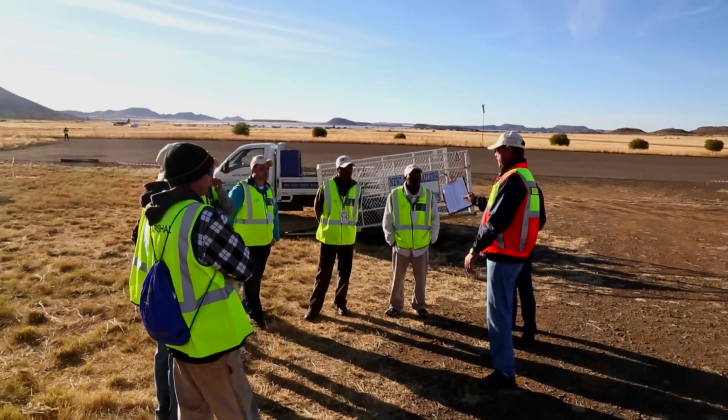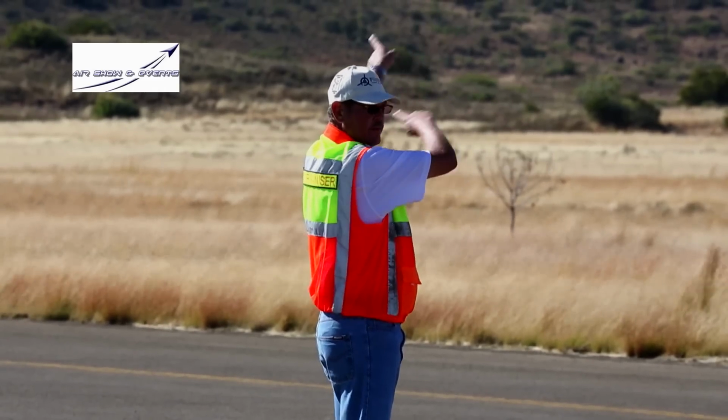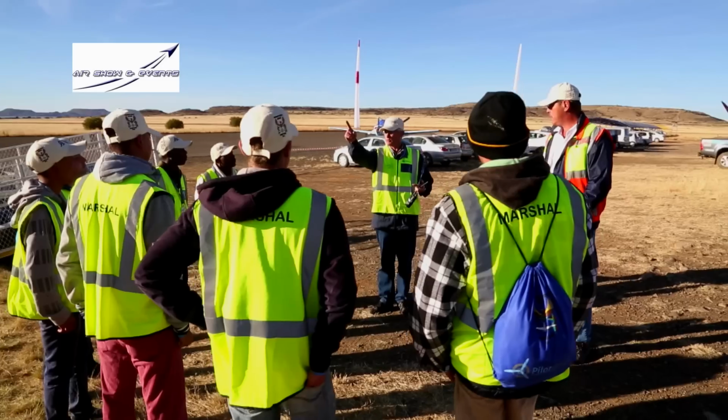The President's Trophy Air Race is more than just a race, as it also has a development program to give back to aviation. In conjunction with Aero Club of South Africa and also SAPA, we brought the initiative of local development, where we take youngsters from the local community and train them as flight line marshals in order for them to develop themselves and to further themselves for work relation.